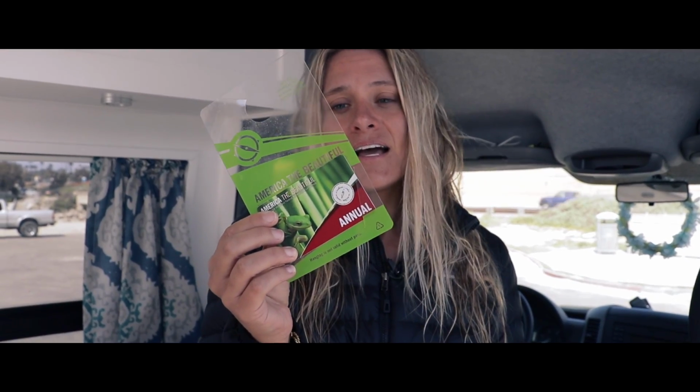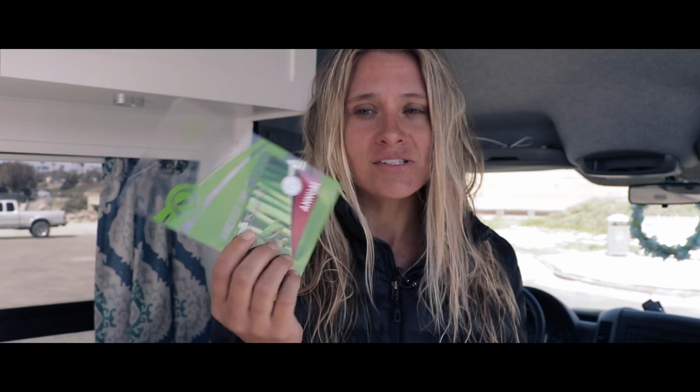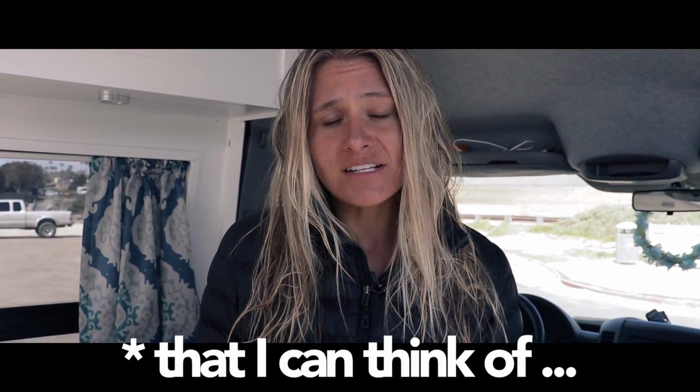Now, I want to make sure that you know this pass is completely different than the America the Beautiful pass. This is for the national parks. So this, I believe, is $80 a year. You know, you don't have to pay to park all the time. For instance, in the city of San Diego, you actually don't have to pay to park anywhere that's beachfront. Up in Malibu, beachfront parking, you do have to pay. So throughout California, it kind of differs.